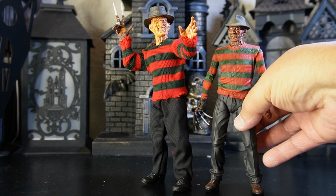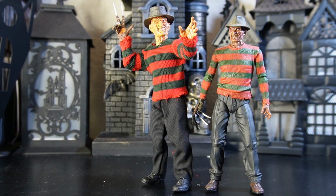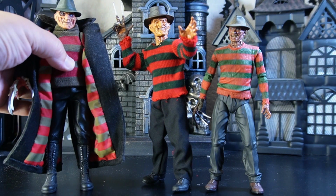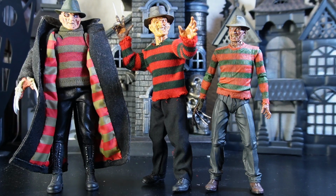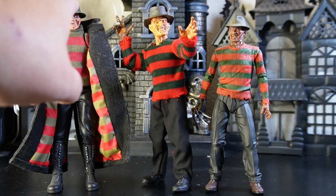You see here, there's one of the ultimate ones. See the difference? That's one of the ones that comes in the box. He's a lot smaller. And then here is one of the ones, the demon version of Freddy. This would be the one from Wes Craven's New Nightmare. Yeah, this would be the Freddy 2.